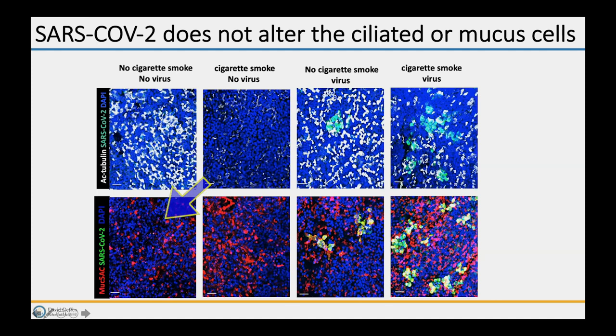Now, when we have the situation of looking at the mucus cells, this is the baseline number of mucus cells that we typically see when there's no cigarette smoke and no virus. Here, when we see cigarette smoke, we see a lot of induction of mucus. And of course, this is probably no surprise to anybody because we know that cigarette smoke will induce mucus. In the setting of no cigarette smoke with virus, we see that there's really not a large increase in the number of mucus cells, maybe a slight increase, but not statistically significant. And again, we did not see a statistically significant increase when there was cigarette smoke and virus.